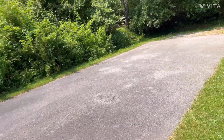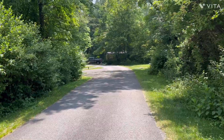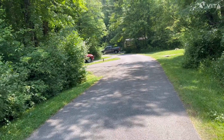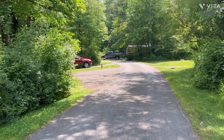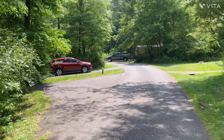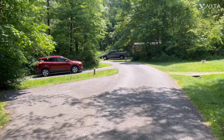And another electric site. Again, as I said before, get with the camp host. If you come in and you're looking for a first come, first serve, find the camp host, tell them what you want to do. If you're a little bit confused, they will absolutely help you out.